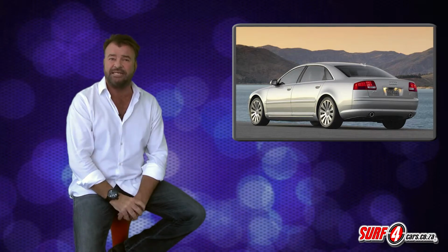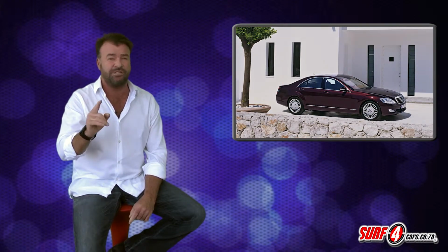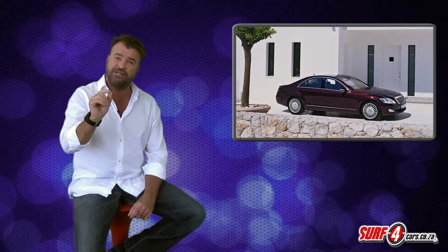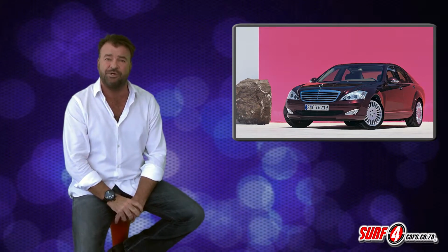Real value for money. Mercedes-Benz as well, I've got an S350. Now that's great value for money in a motor car. The S350 can be bought if you're buying a 2008, again, at under 200,000 Rand. Find a car with a great service history, find a car that's been fully serviced by the manufacturers, and you've got yourself the best value for money in the world.